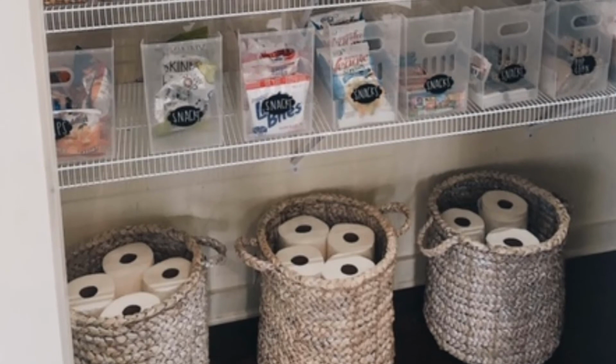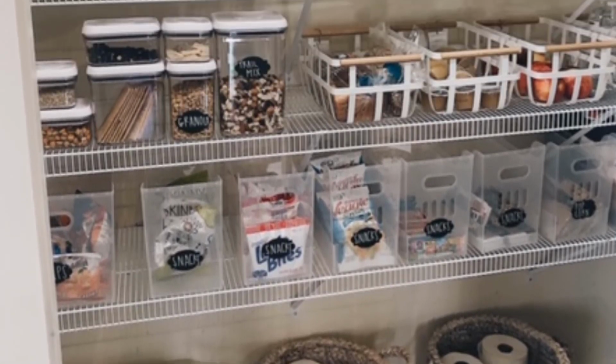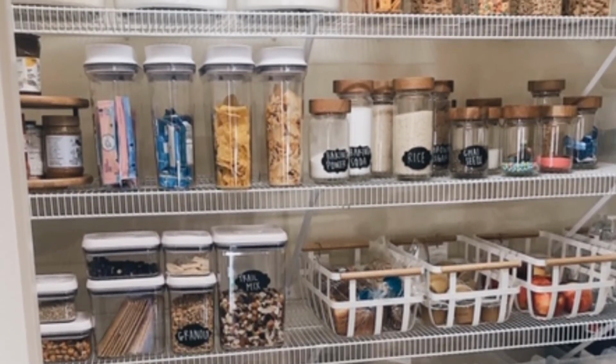It's so nice to not have all the bulky boxes and paper bins foods come in, but rather empty them into containers that keep them fresh and give this streamlined look.